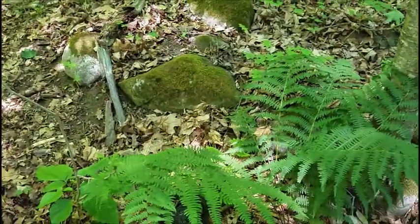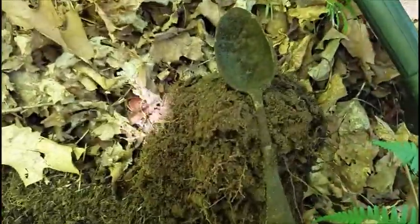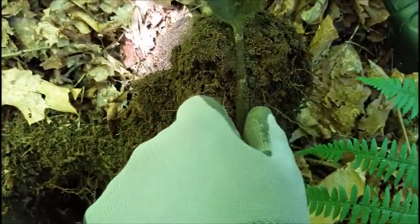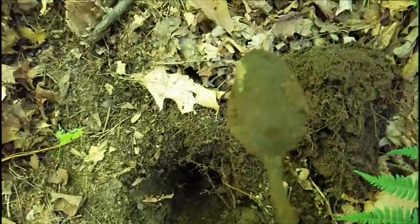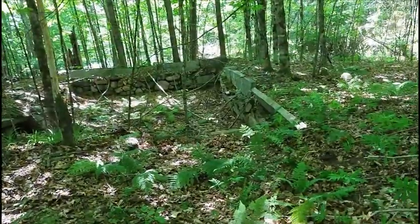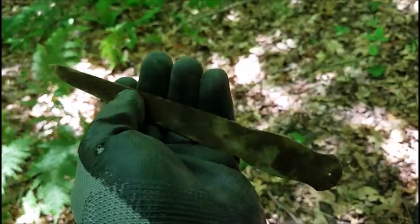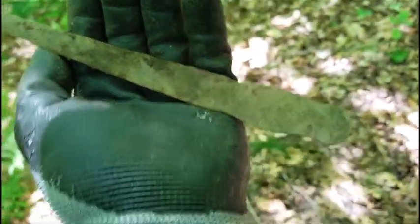Alright, this always shows up. Every old place, even on people's lawns. The old spoon. Never fails. You can always find a spoon. We're almost done. Almost out of here. I dug a knife. I believe that's a knife blade, minus the handle, of course.